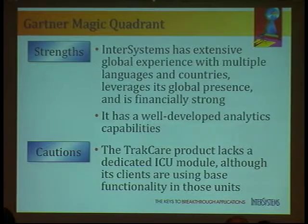As part of that analysis, Gartner identified that we are in fact the most global of the global providers for EHRs. There is no other firm that has deployed in so many different geographies, in so many different settings. They also recognize that the financial strength that InterSystems has allows us to continue to invest and improve the product offering and improve the local services that we provide to the hospitals, to the states that are rolling out TrackCare.